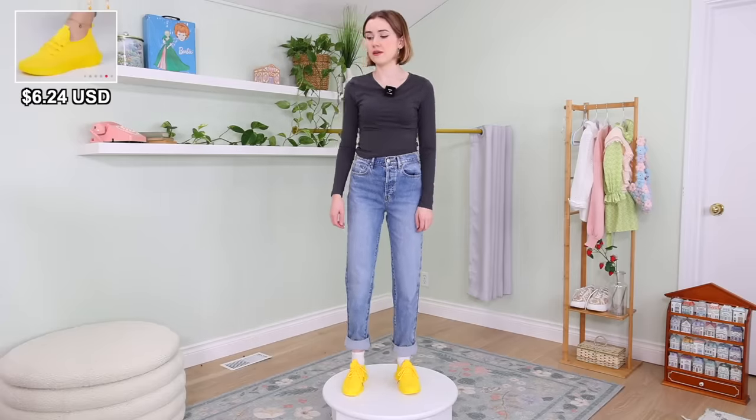And with that, that has been an entire week of wearing outfits from the TikTok Shop feature. I think a lot of them honestly weren't worth the money, even with an affordable price tag. I just feel like they're not going to last that well.